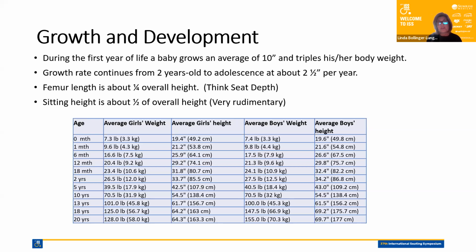Again, very rudimentary. These numbers are just a little bit of a chart that I found. And why I thought it would be good to include this is when we start thinking about growth, how much growth are we actually looking for? And so this chart is kind of like a little synopsis of that, and not in any way meant to be the end all. It's just really to get you thinking, like, how much do I need to build into when I'm thinking about this pediatric client?